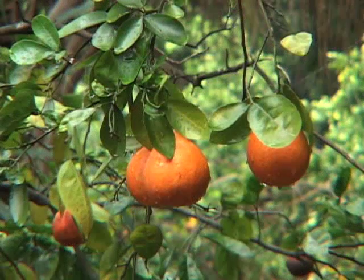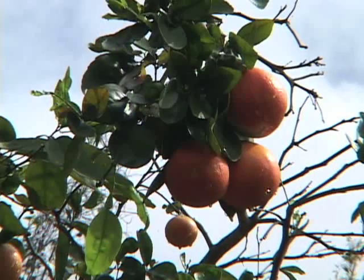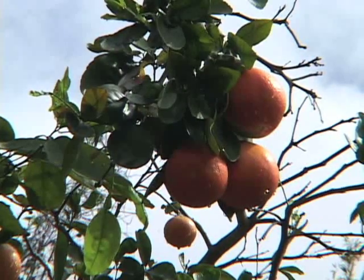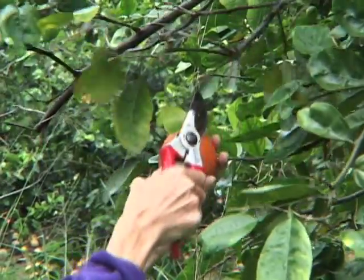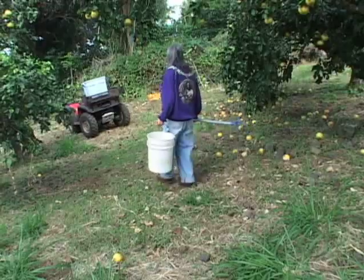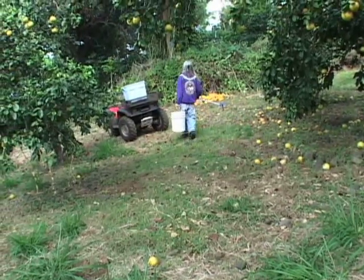We don't put anything in a chill. We usually pick the afternoon before we ship out in the morning, or we pick in the morning if we're taking it to a customer in the afternoon. And so it's very fresh, and we just like to pick it and get it out as soon as possible.